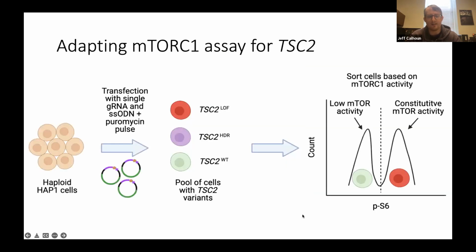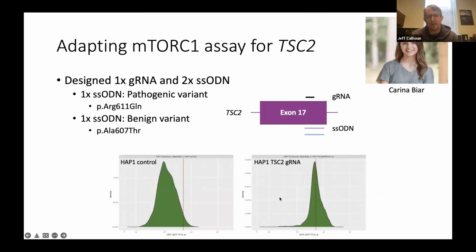What we decided to do in this case, because this is an autosomal dominant disorder, was switch to haploid cells instead of the diploid HEK cells, which would be kind of hard to interpret. We did a very similar transfection with guides and SSODNs, targeting TSC2 instead of SZT2, and then tried to FACS sort to see if we could distinguish cells with loss of function compared to unedited cells. This is the work of a talented undergrad in the lab, Karina BR.